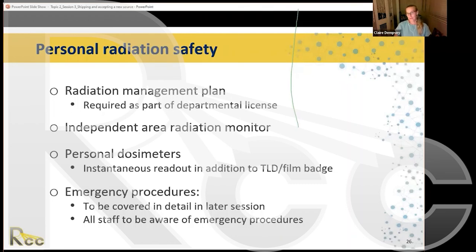But yeah, it would depend on what the contamination was made up of, to be honest. So on this slide here, we're talking about personal radiation safety. I talked at the start about a radiation management plan, which was required as part of your departmental license. And we've already discussed an independent area radiation monitor. All these things are important in keeping yourself and staff safe.